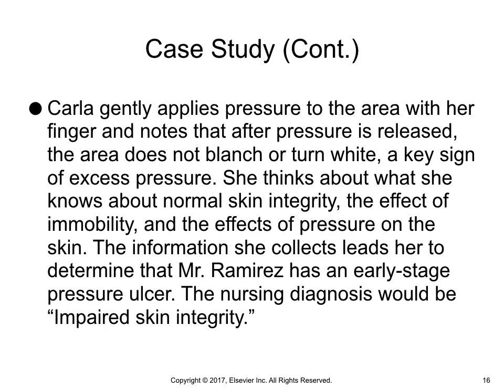Case study continued. Carla gently applies pressure to the area with her finger and notes that after pressure is released, the area does not blanch or turn white, a key sign of excess pressure. She thinks about what she knows about normal skin integrity, the effect of immobility, and the effects of pressure on the skin. The information she collects leads her to determine that Mr. Ramirez has an early-stage pressure ulcer.